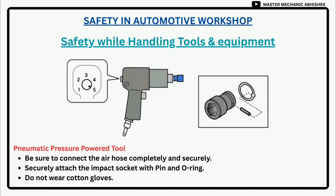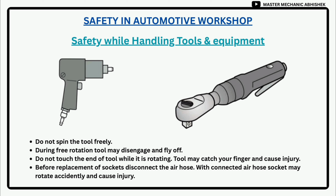Pneumatic pressure powered tool. Be sure to connect the air hose completely and securely. Securely attach the impact socket with pin and O-ring. Do not wear cotton gloves. Do not spin the tool freely. During free rotation, tool may disengage and fly off.